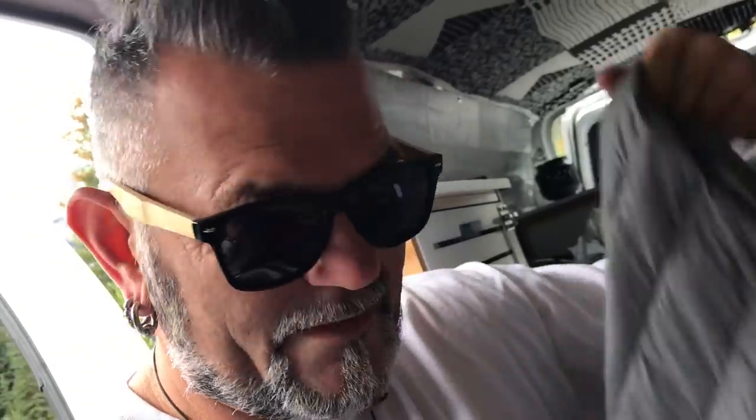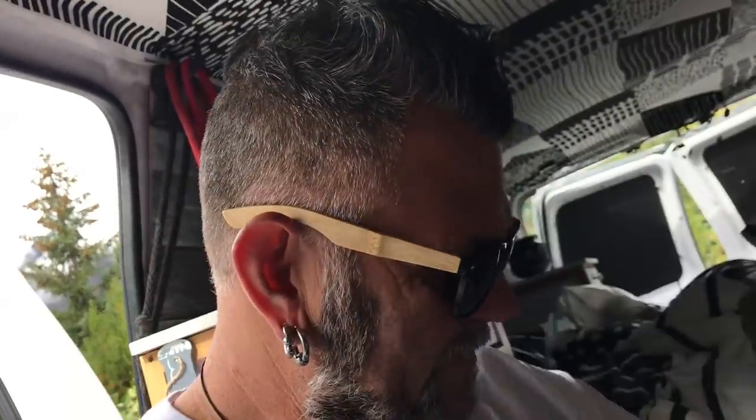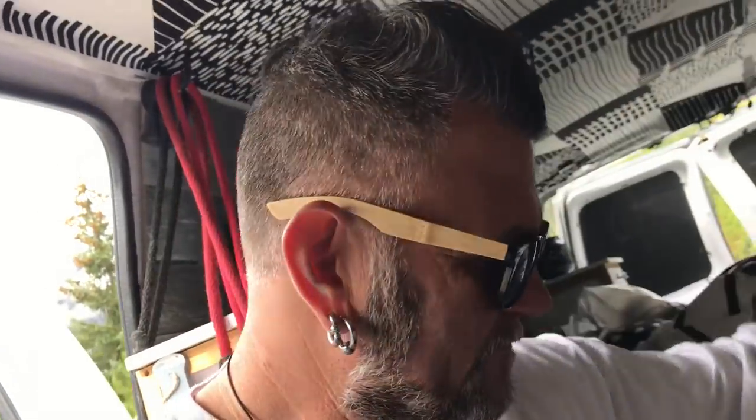And realized today that I've got a lot of long sleeves. There's my winter jacket, which I need. A long sleeve. A vest I barely wear. Another long sleeve. Another long sleeve. Another long sleeve. I have so many light jackets in the van and only one winter jacket.